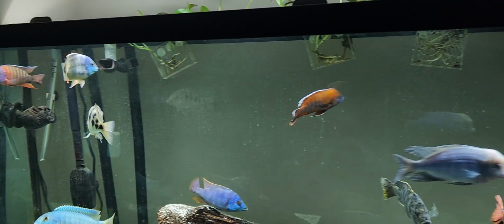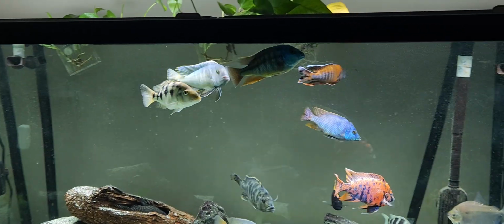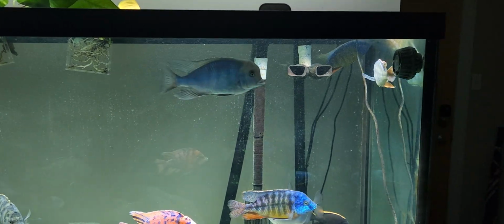But again, very beautiful fish, very large growing. Like I said, bare minimum tank size, in my opinion, about 150 gallons. You could probably get away with a 125, but I would not make that a forever home.